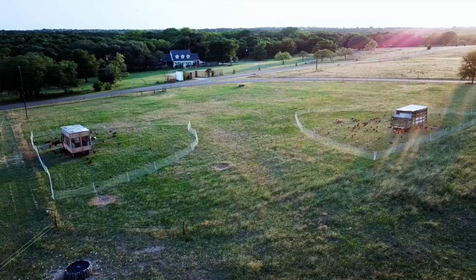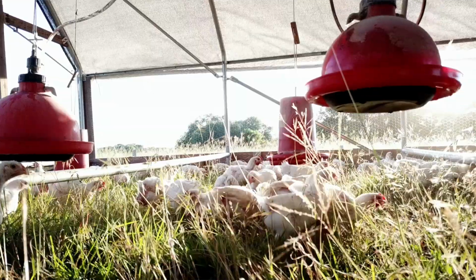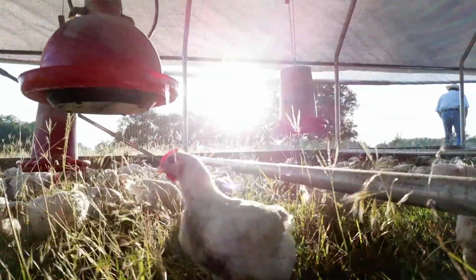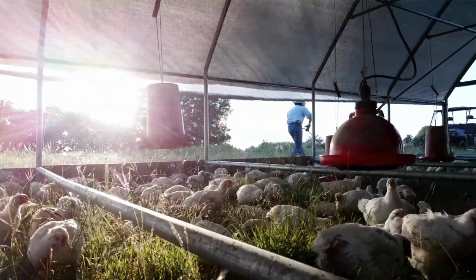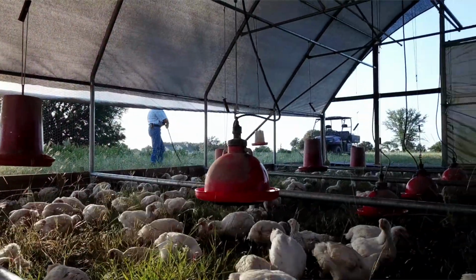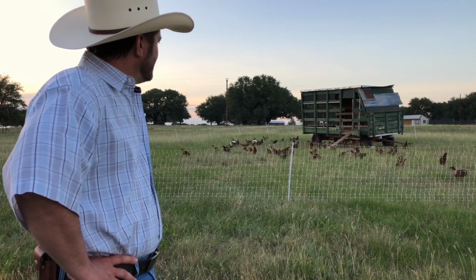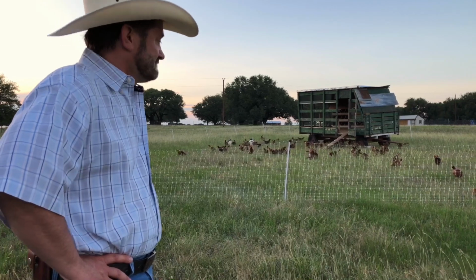Well, as you can see, these animals have very low stress. These animals are really hanging out. They're enjoying where they're at. They've got plenty of stuff to eat. They've got grass, they've got bugs, sunshine, breeze, fresh water every day. You can't beat it. That's as good as it gets.